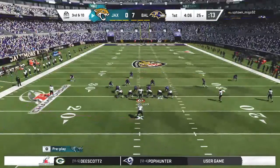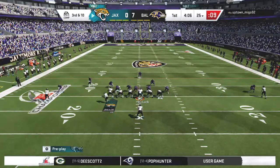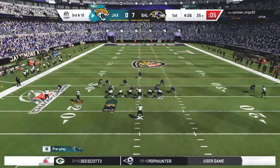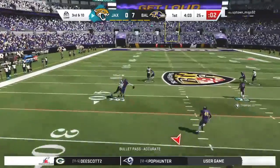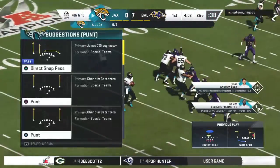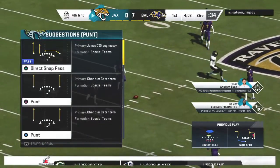They come up to the line now facing a 3rd and 10 after the incompletion. 11B. Rush in. Bravo. Rush in. Now Luck. And that will be incomplete. The former first-round pick Marlon Humphrey there to get a hand on it. So the defense able to get off the field here on 3rd down.